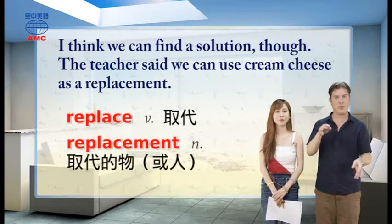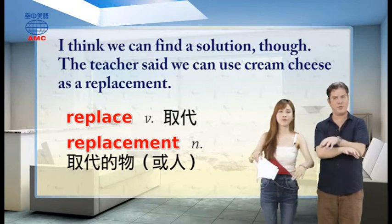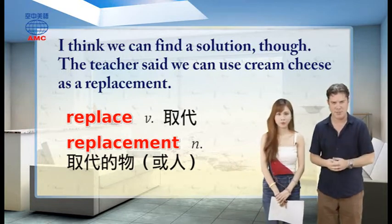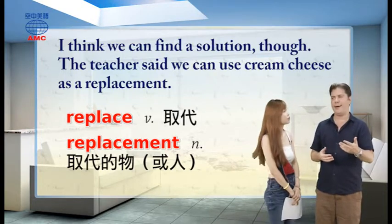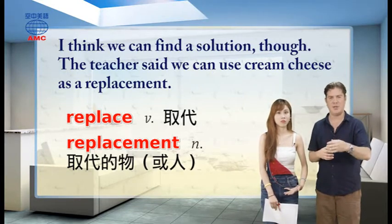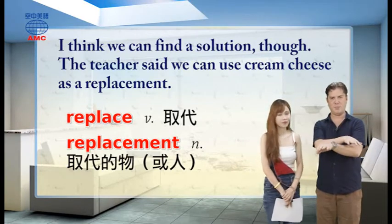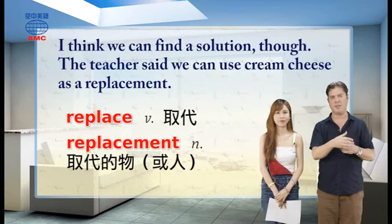To replace is to switch something for another thing. And if we use it as a noun, that thing you're switching is a replacement. All right? So if you don't want bacon on top of your hamburger, but you want cheese on top of your hamburger, you'll have cheese as a replacement. It takes the place of another thing.